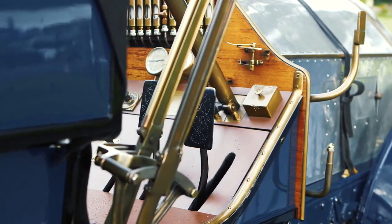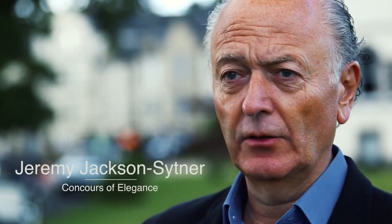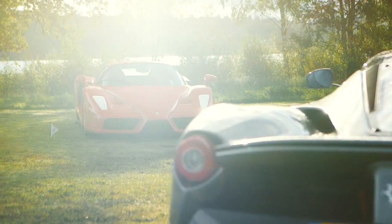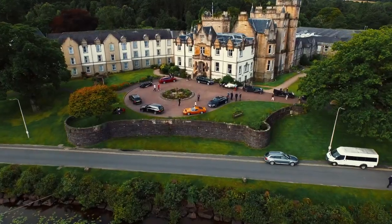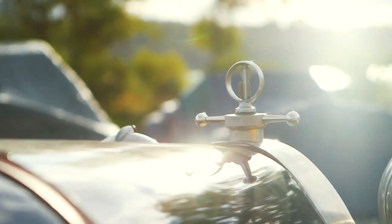The beauty about the concourse is that we tell the story of the motor car. And the idea has always been to have 60 cars in the concourse, from the earliest car, which this year is a 1904 car, to the latest supercar we can find. There are cars here that you will never see again because they've come from so far away, from as far away as Australia, America, South America. We have a whole range of cars, and they are, by their very nature, unique.